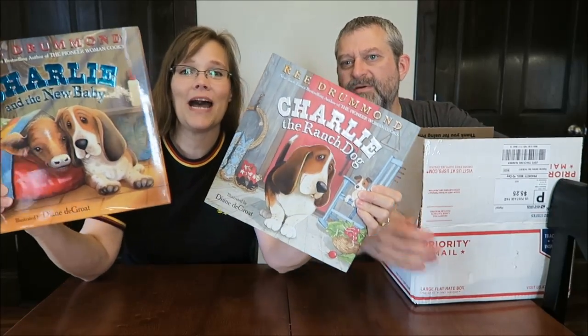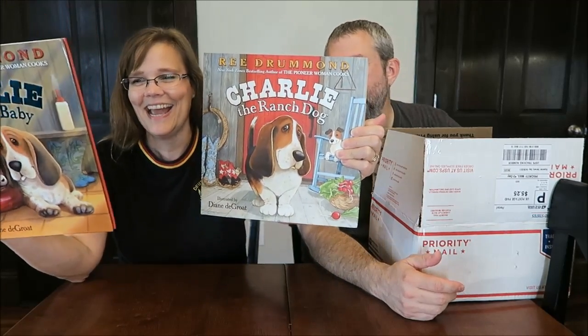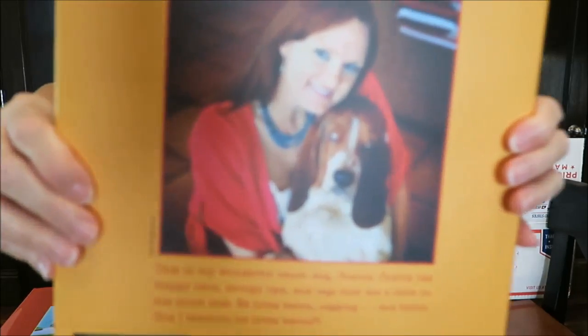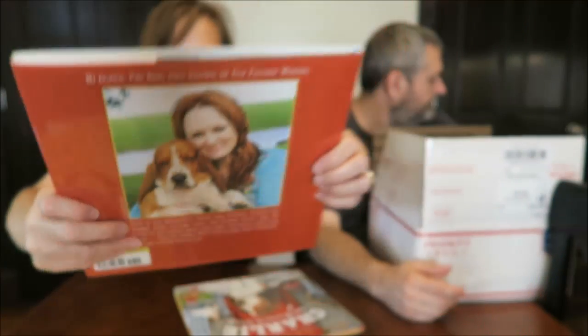These books are by Ree Drummond, who is the Pioneer Woman. And I had no idea. Oh my goodness, his eyes rolled up in his head. Typical beagle. I had no idea that she had written books until Pat told me, and I said, Ashley's gonna have a fit. Look at that dog's eyes rolled up in his head. Look, here he is again. Beagles are sad looking dogs. That's hilarious. Well, I can't wait.